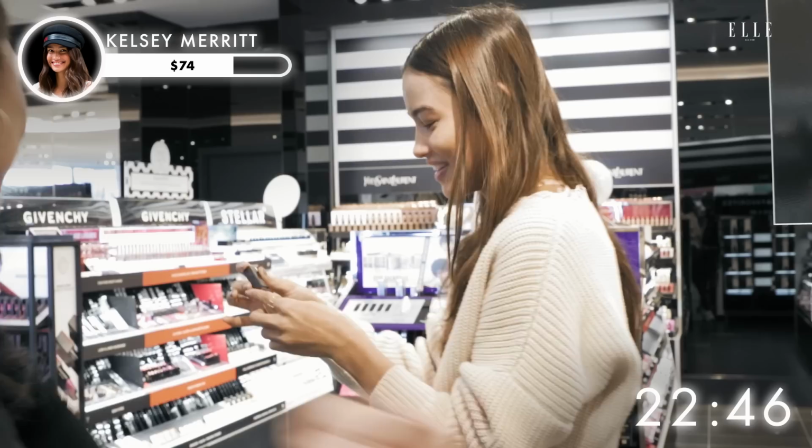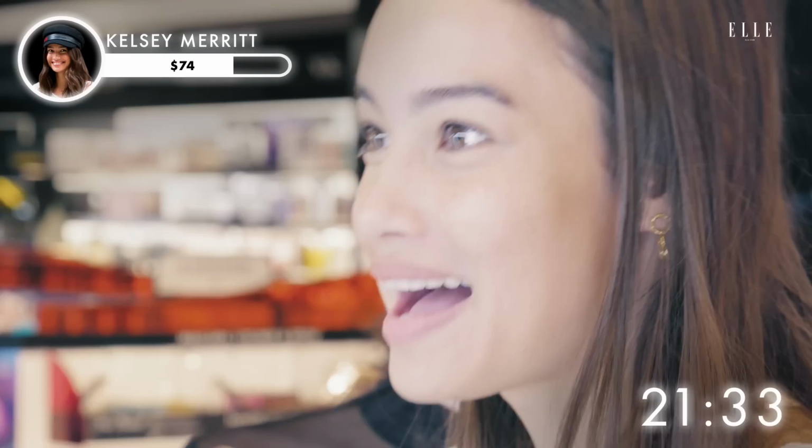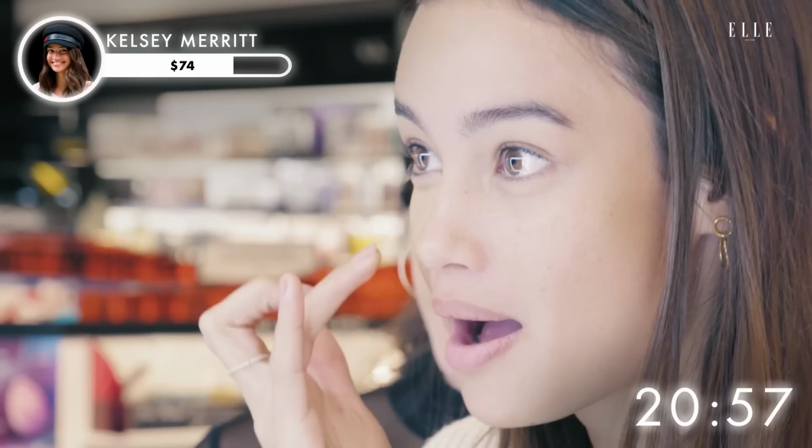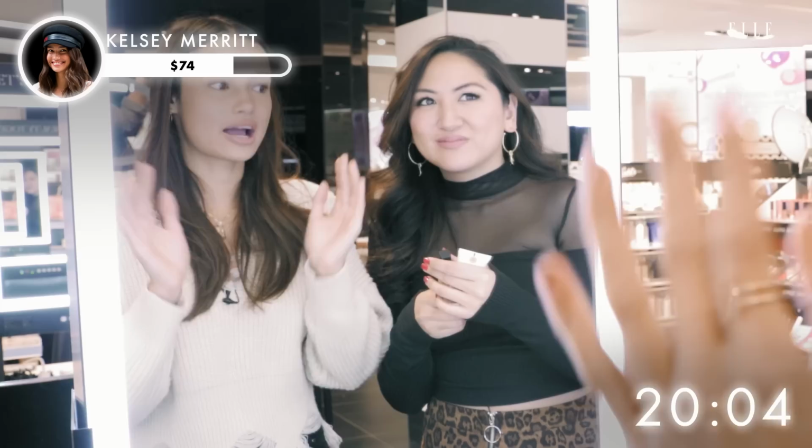I usually put concealer under my eyes, around my nose, and a little here, because those are the spots that I get red. Mm-hmm. I learned a trick. They were like, apply it in a V, right? Where'd you learn that? A makeup artist. What's your next step? I would usually do a really sheer powder. But since we're running out of money, I will skip that and go to contour and blush.